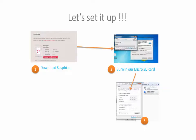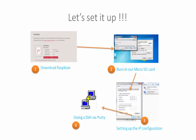Then I'm going to change my Ethernet port address, because I'm going to connect my Raspberry Pi to my PC using an Ethernet cable, and I need to have an IP assigned to my Ethernet port manually so it can talk to my Raspberry Pi. And then I will download this PuTTY.